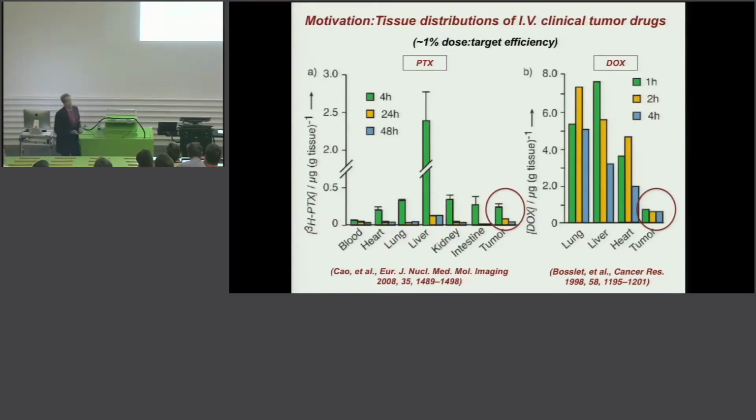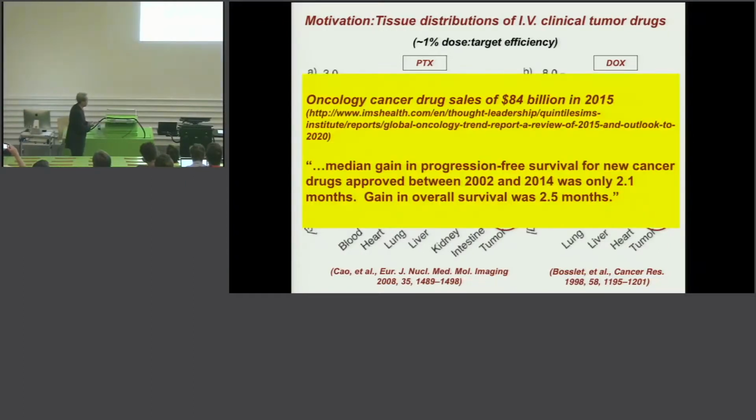The problem with their current delivery of just sticking a needle in your arm or in your port and giving you chemotherapy is that most of the drug, as Tanya indicated, 1% of the dose of paclitaxel or Doxil, will go to the tumor. The rest goes to where it's not supposed to go, to the lung, the heart, and the liver, and other places, and that's where side effects occur, and that's where toxicity occurs. So if 1% of the drug is going to where it's supposed to, it means that 99% of the drug is going to where it's not supposed to. So this is the challenge of nanoparticles, to change what we call the biodistribution profile.